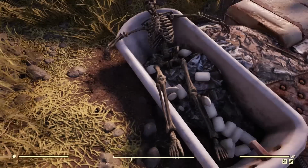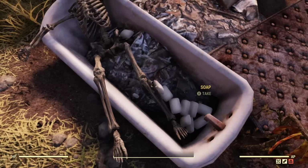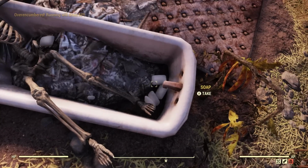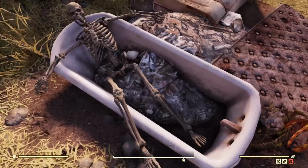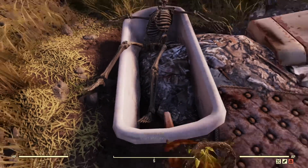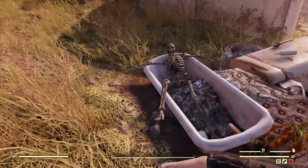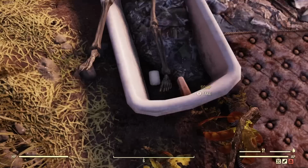Such a strange discovery. Keep in mind, if you do come here, to be sure to pick up all of the soap that's in this tub, because you can break it down into oil. This is actually a great spot to go to get a decent amount of oil quickly. Where did that soap come from? Just soap popping out of nowhere.